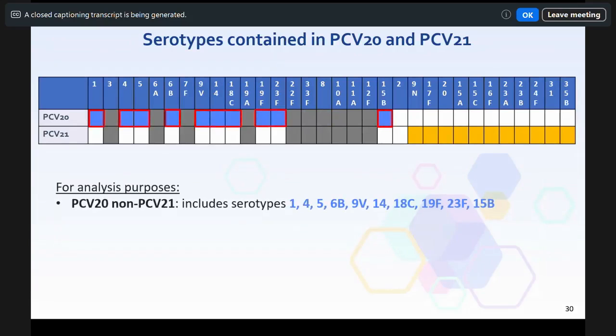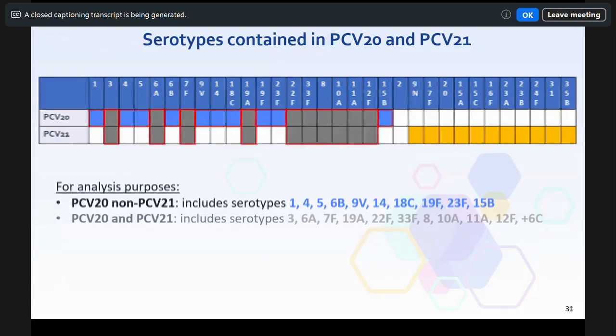PCV20 contains 10 serotypes that are not included in PCV21. These are shown in light blue, and we'll refer to these as PCV20, non-PCV21. Next slide.